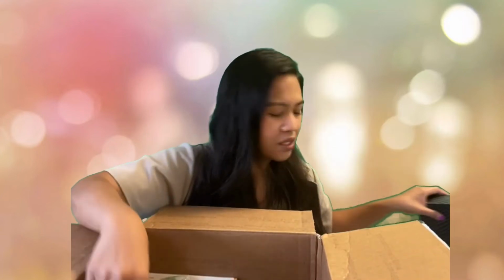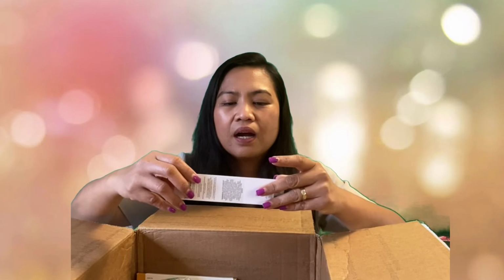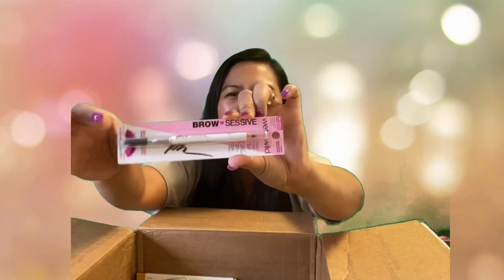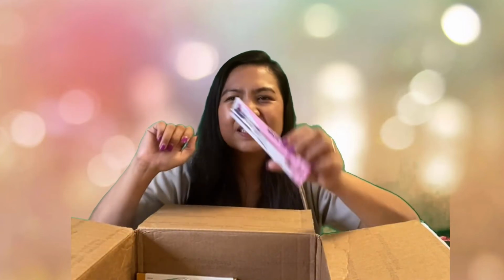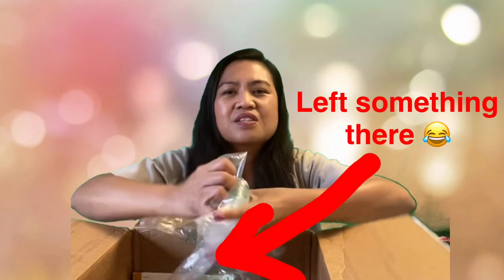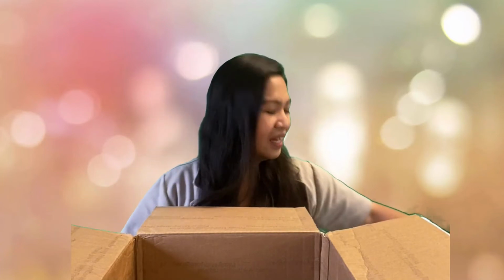And lastly, she gave me one more thing. A brow pencil. Okay, so I have a brow pencil there. Ayan, meron siyang brush at the end. So, this is awesome. Okay, I have mascara and a brow pencil. Okay, I think that's it. That's all. So, dami, di ba? I have a lot of things here. And lucky me for $7. I have a lot of things.